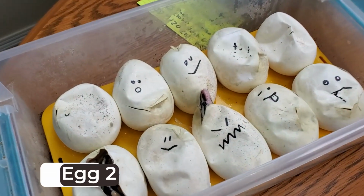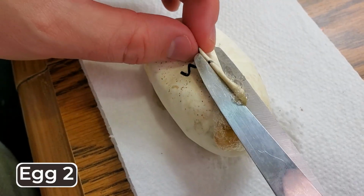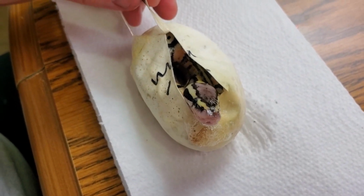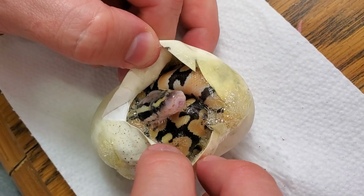All right, look, this dude just shot out. So he wants to come out, so we'll let him. This might be one of the larger clutches. Oh, God, chill out. I'm thinking Firefly. Pastel, at least. And I think maybe fire.